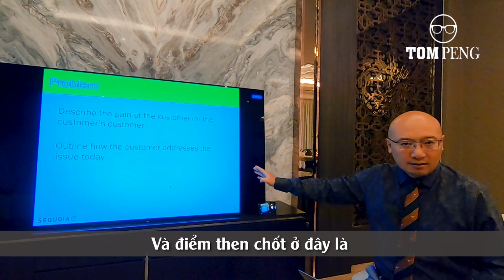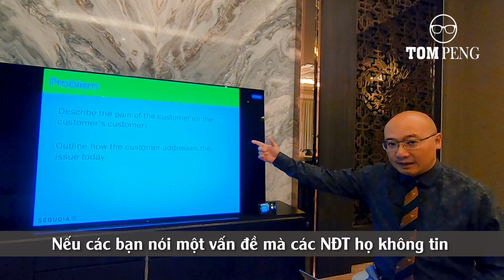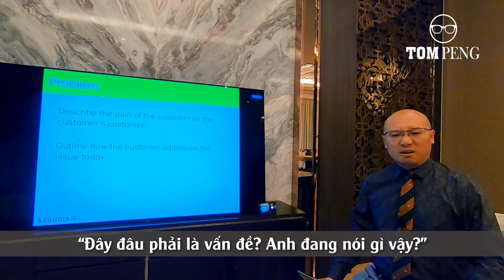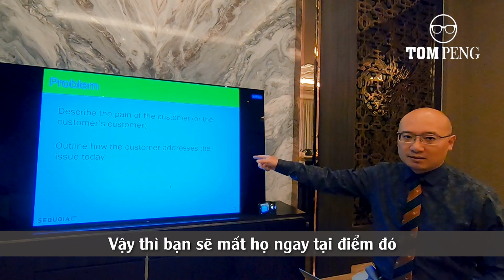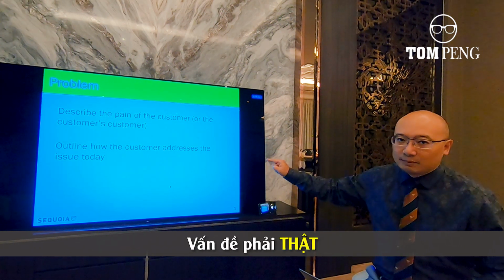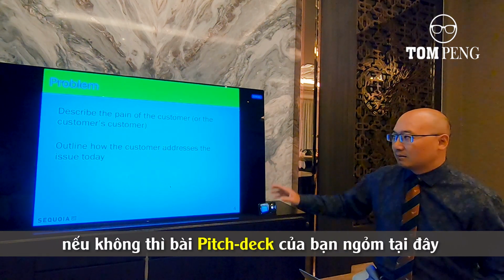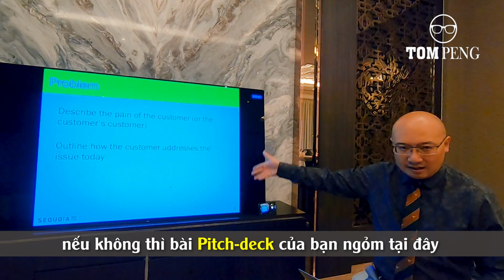And the key point here is that the problem has to be believable, right? If you tell the investors a problem that they don't believe in, it's not a problem, what are you talking about? Then you lost them right there. They won't even finish the pitch deck, right? The problem has to be real and the investor has to believe that it's real. Otherwise, your pitch deck is dead right here.